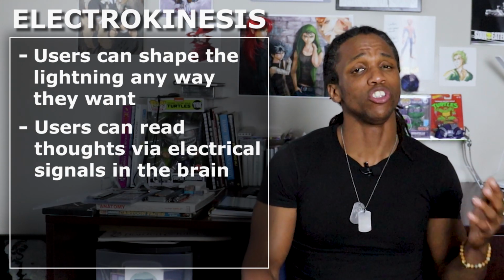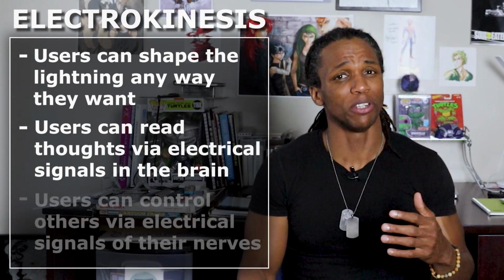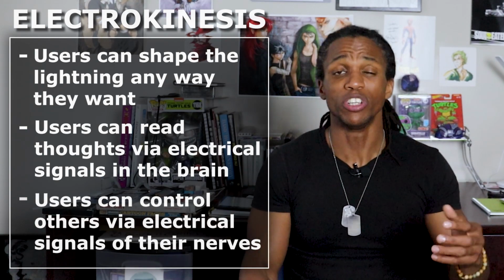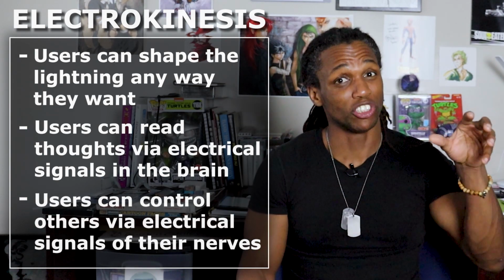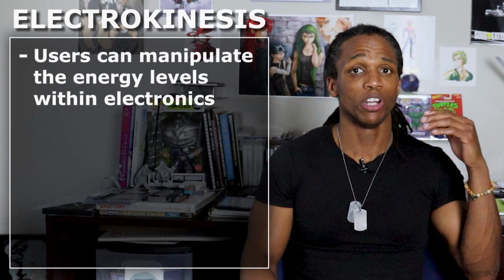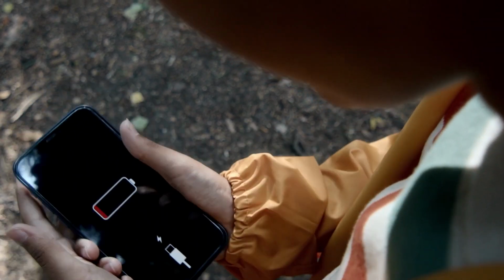Even crazier than that, the users of electricity manipulation also have the ability to manipulate others via the electrical pulses of their nerves. So you can actually puppeteer people via electricity. Users also have the ability to affect electronics, either supercharging them or completely draining the battery, things like that.